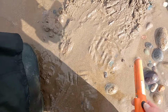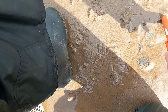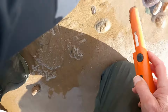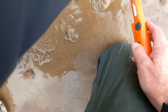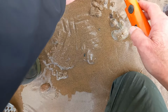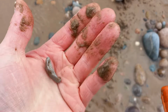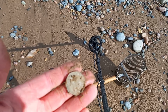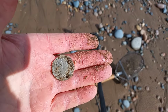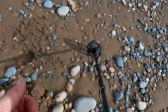Hope you can hear me. It's a bit windy. First signal is a 45. Somewhere, and it's a blob of aluminium. There we have our first decent find. It's a 50 pence. Found me a hot spot here, 10p.